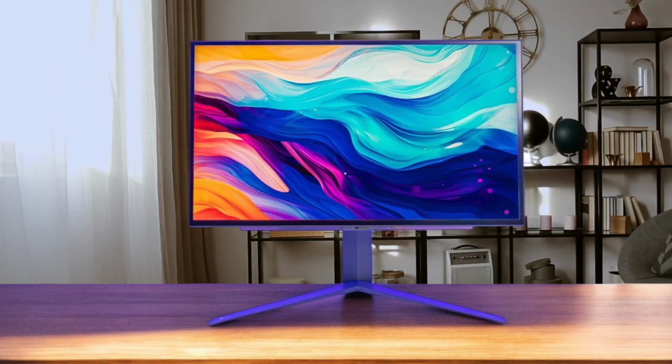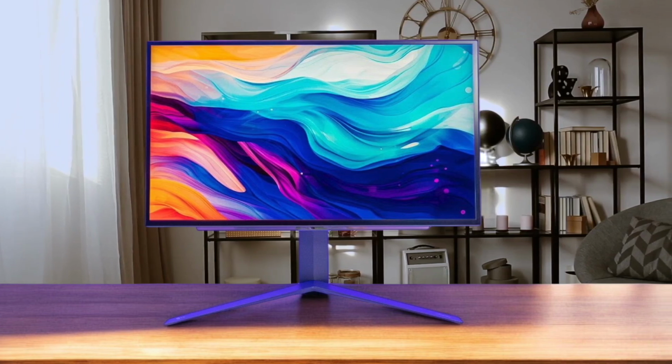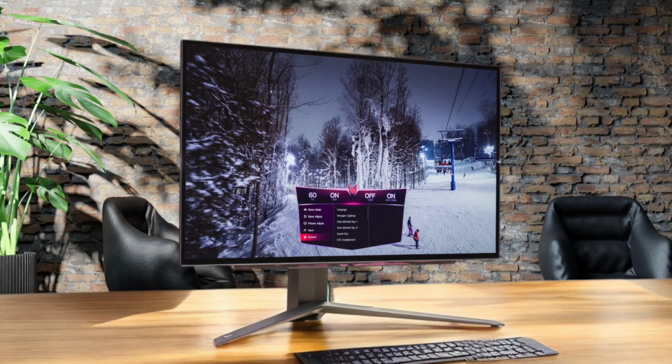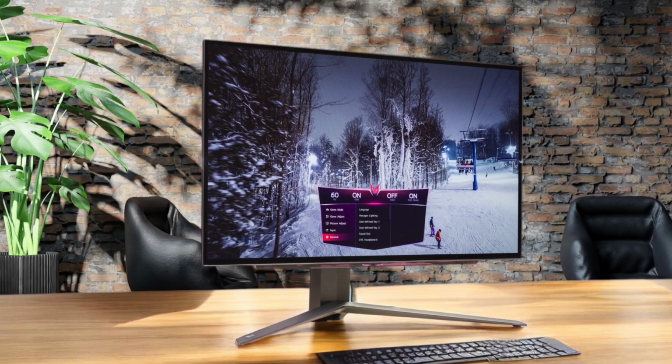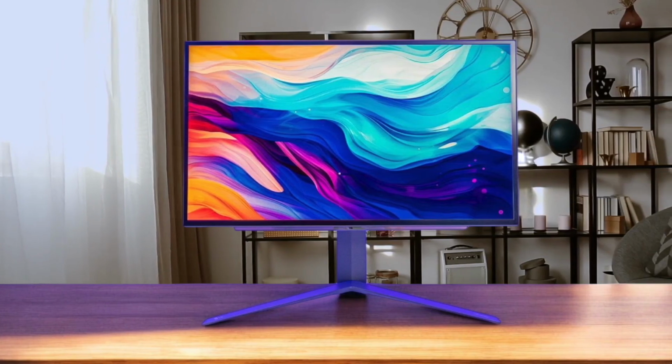I've been using it for months now, and the 240Hz refresh rate with that near instantaneous response time makes everything feel incredibly smooth. The OLED panel gives you those perfect blacks that make dark scenes in games like Diablo or horror titles look absolutely stunning. I'd recommend this to competitive gamers who want top-tier performance in a reasonably sized 27-inch package.